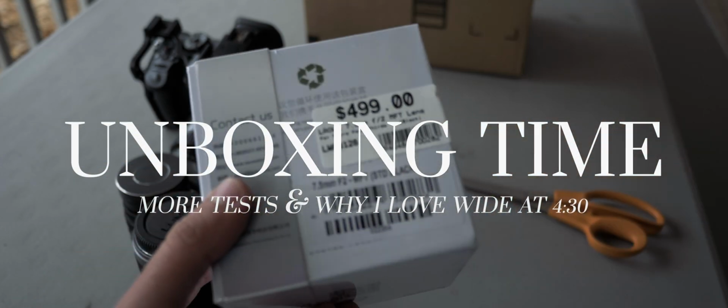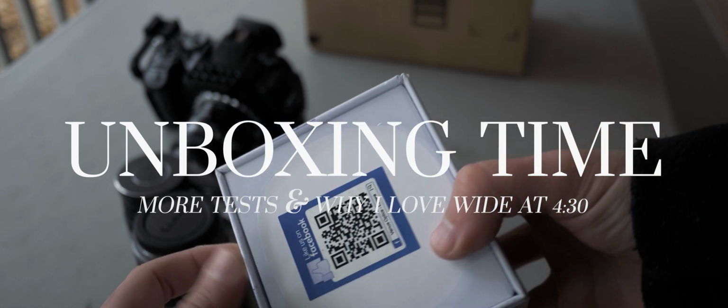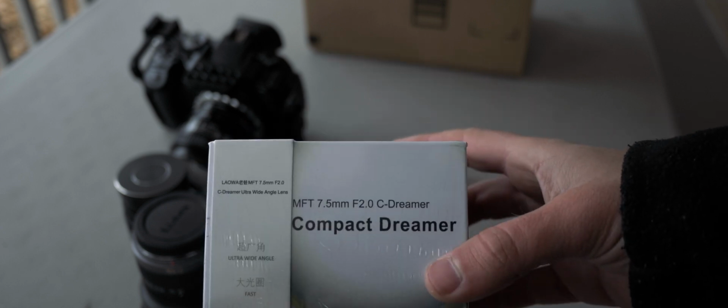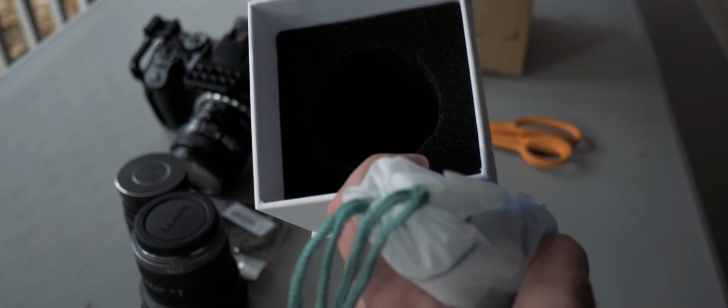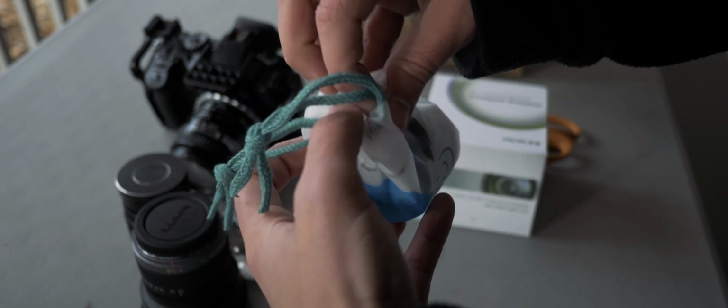Here's the box. It says 500. It was $450 on Amazon. Not sure if it was on sale or that's just the new price. Compact Dreamer. It's got some foam in there to keep it protected. A magnetic box, and then a drawstring bag that's plastic.